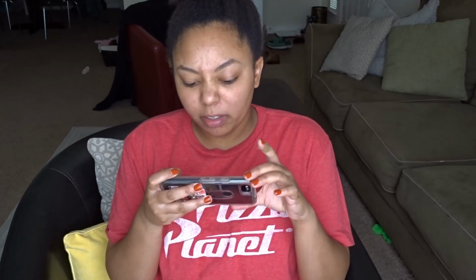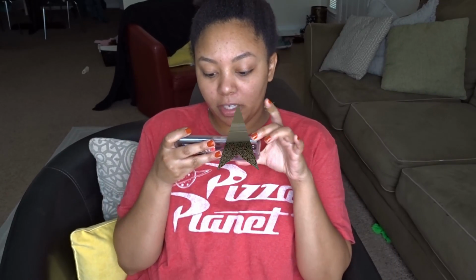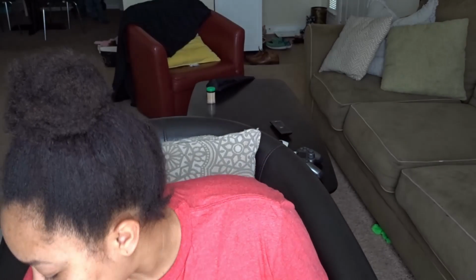I also picked up this tripod, which is awesome. I didn't expect such amazing quality for such a low price, but it really is a really nice tripod.